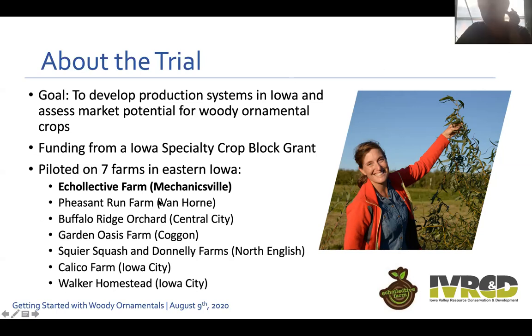I'm in Cedar County. There you go. And these are all mostly small to medium scale farms. Like I said, they sell mostly direct to consumer and are producing primarily fruits and vegetables and some cut flowers.